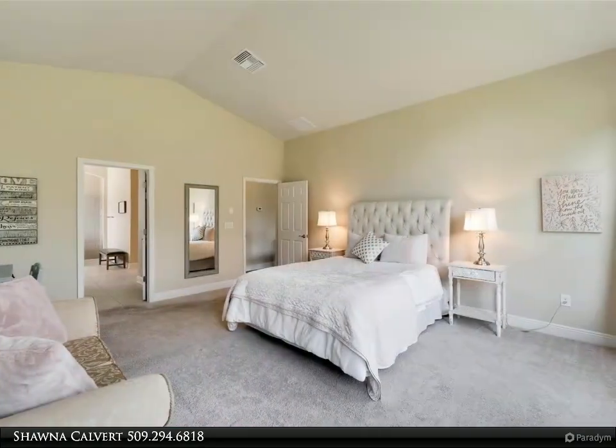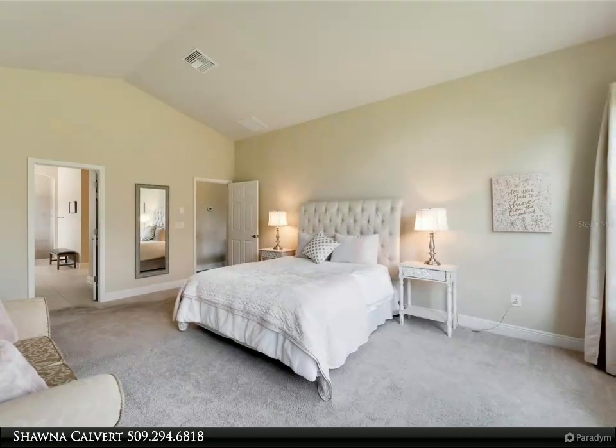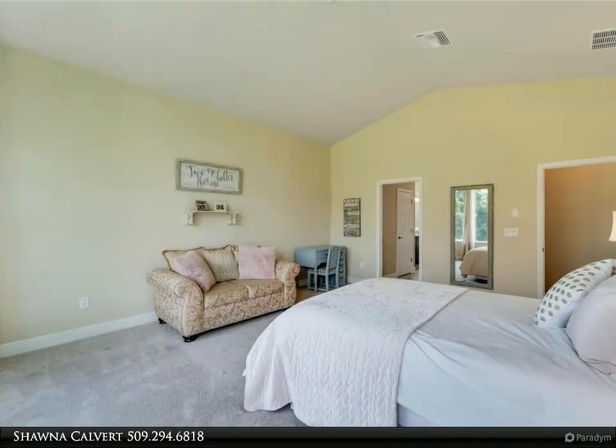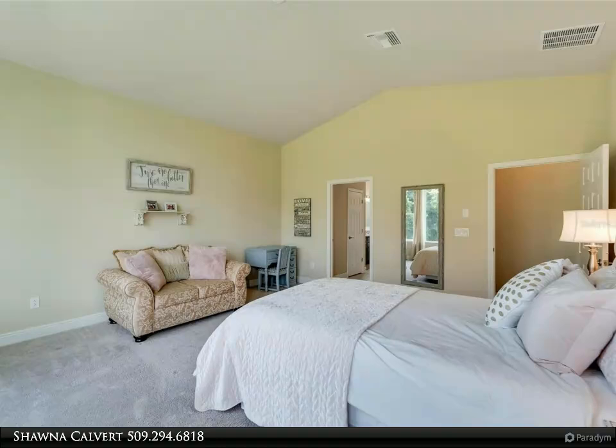The primary room features 3 large windows that fill the room with natural light, and a massive walk-in closet that rivals the size of most bedrooms. The ensuite bathroom offers double sinks and an oversized shower.